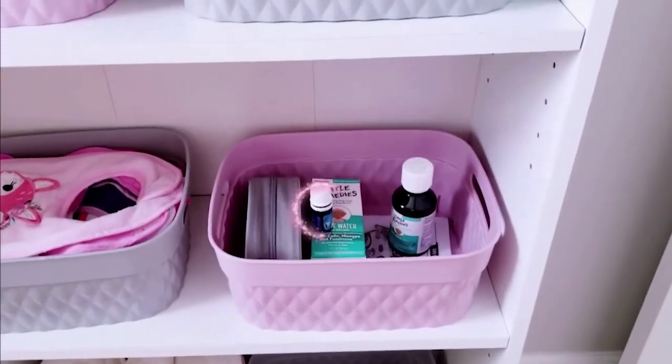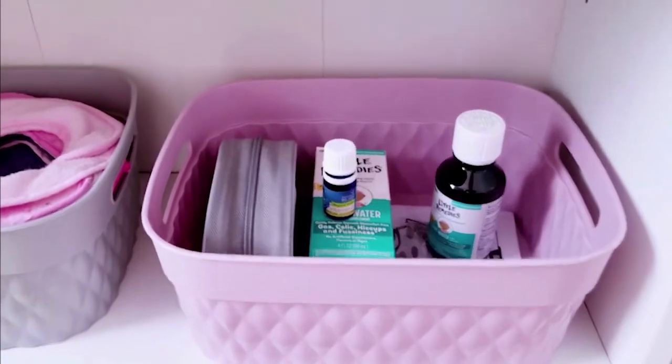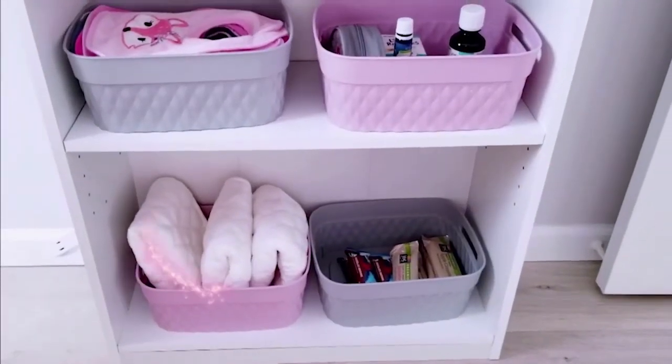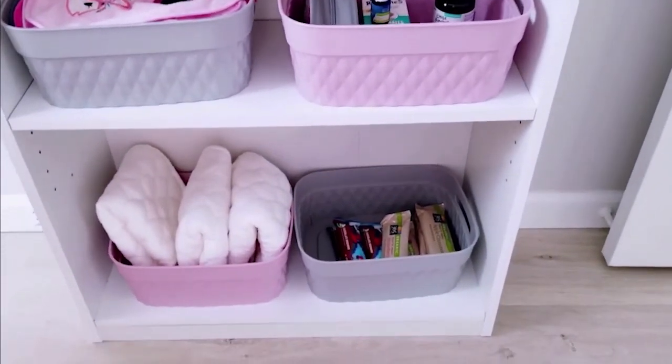And then I've got her vitamin D drops here. Since she is getting breast milk, she does need the vitamin D drops. And then we've got her gripe water, and then down here we do have the replacement of those changing pad protectors that I mentioned earlier, and a little basket of snacks for me.